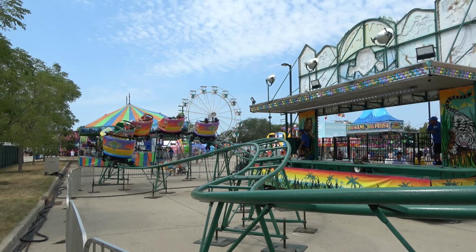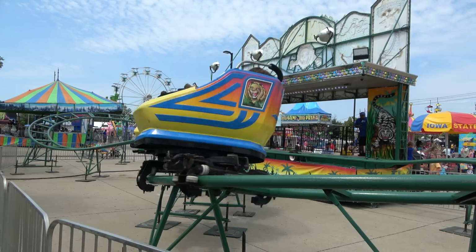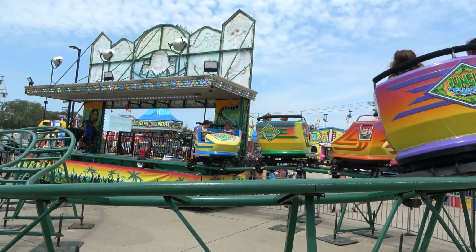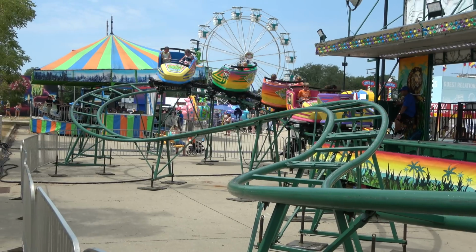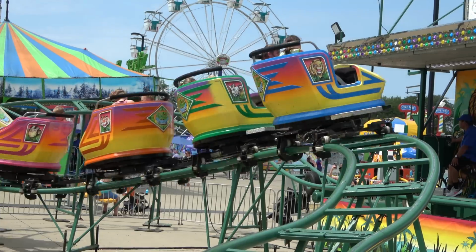Jungle Twist is a spinning roller coaster in the kids section, and this is very different. I don't know who built this ride, but it's interesting. I don't think I've ever seen one quite like this in a permanent park. So there we go. Kudos to the fair for having something rather odd.